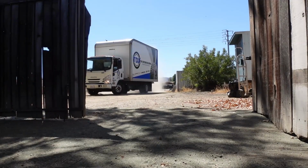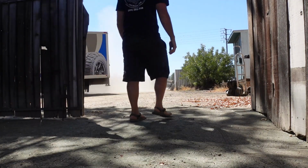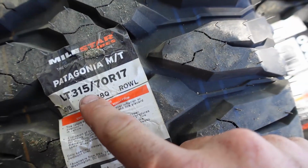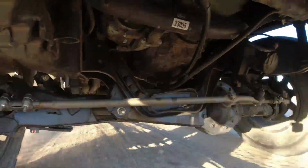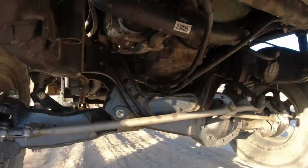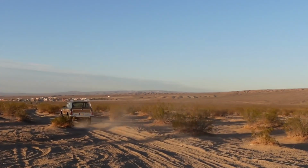For some reason, these tires seem to get a bad rap, but I'm gonna say right off the bat, so far, I don't have any major issues with them. So this is probably where some of you guys might get offended, I guess. I hope not. There's no reason to.